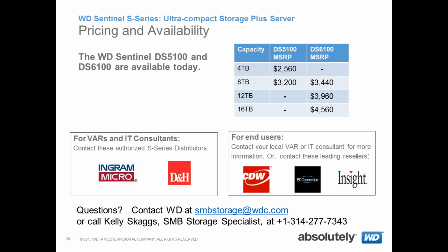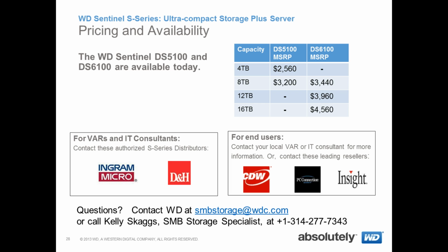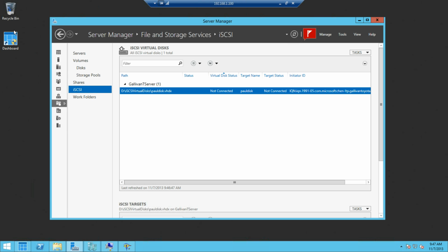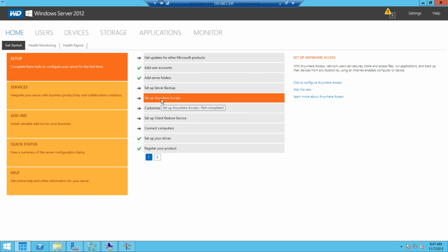All right. We had just one more that did come in. It's about the Anywhere Access. Can you explain how the Anywhere Access works briefly? Okay. If you're familiar with the Anywhere Access from the 2008 time frame, you're able to enable it here using the Setup Anywhere Access. What it does is, you can either integrate it with your own domain name, or Microsoft will give you a link, remotewebaccess.com. And from there, you're able to access the server using a regular web browser on any device.